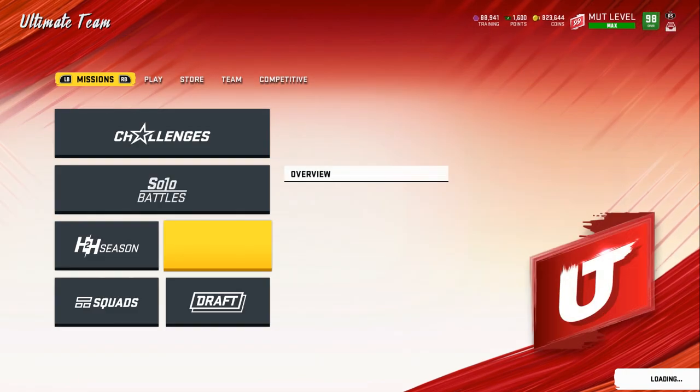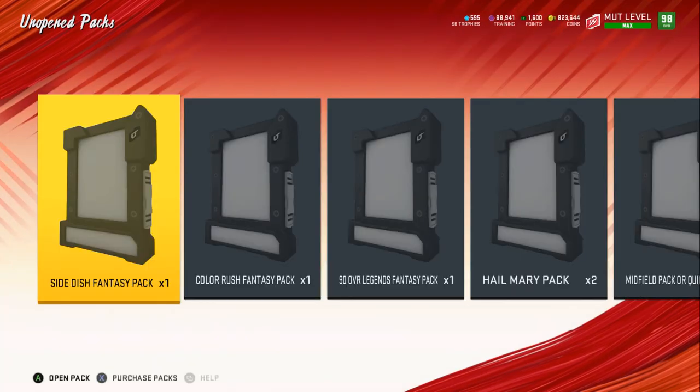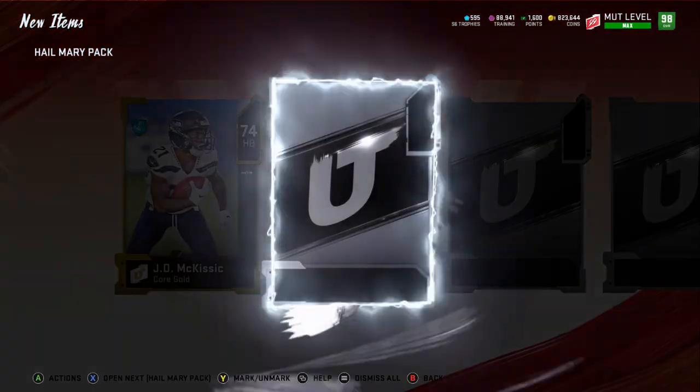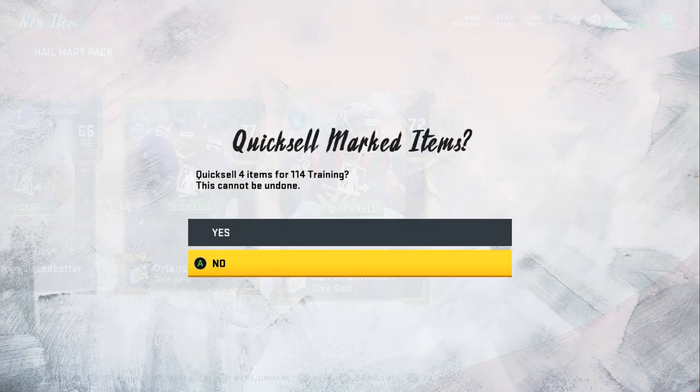But yeah, we're just gonna hop straight into the packs. We're looking to pull a golden ticket as always. And I'll even use the 500 trophies to get a 92 overall or higher. So, wish me luck, guys. Hail Mary. There's usually nothing good in these. Yeah, we're just gonna go sell all of you guys.